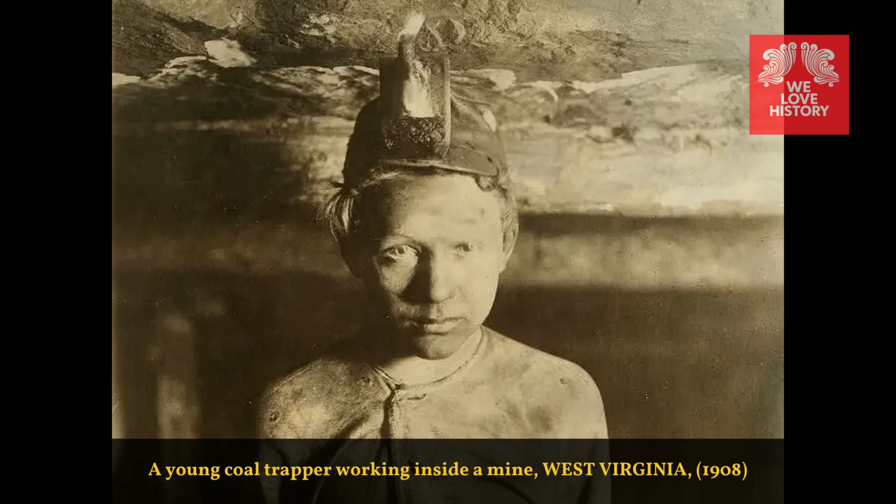Here's a photo from West Virginia, taken way back in 1908. You can see a young coal trapper hard at work inside a mine.